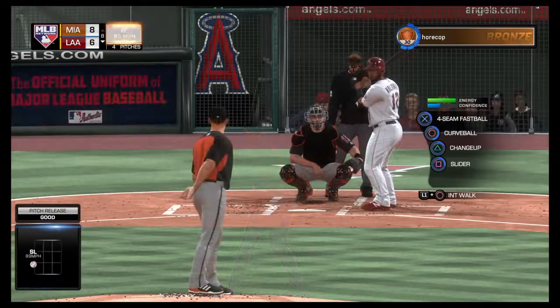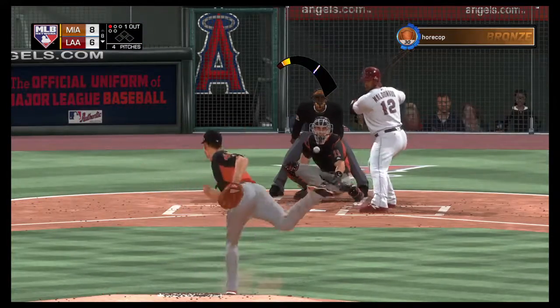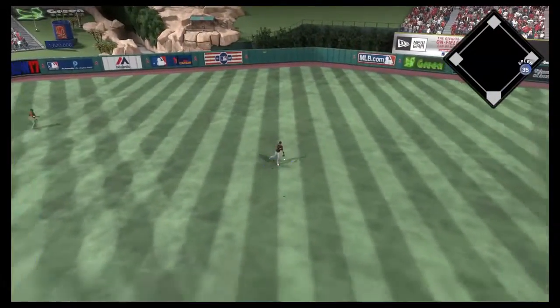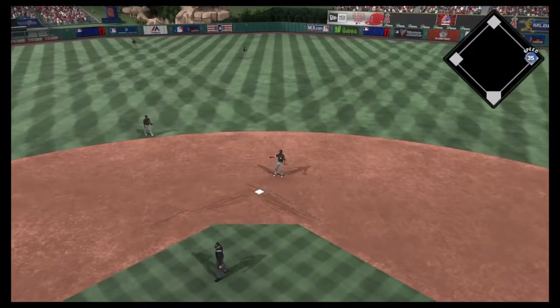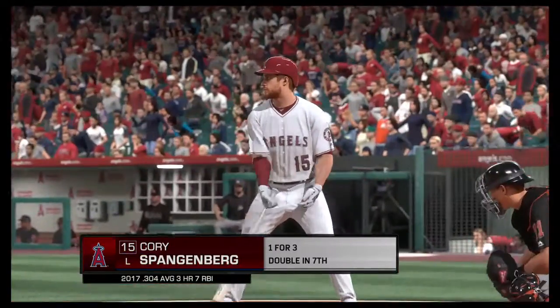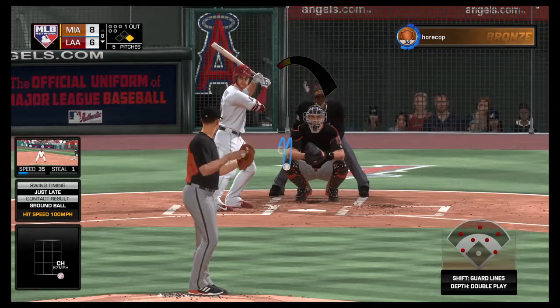And this is just off the outside corner for a ball. 1-0. He's ready. Here's the 1-0. Hit sharply on the ground. That's through for a base hit, his second of the ball game. Now in the box, Corey Spangenberg. It was a two-bagger for him in his last at bat.